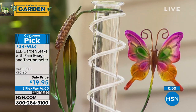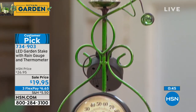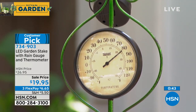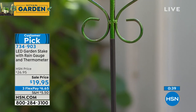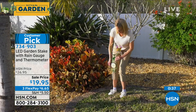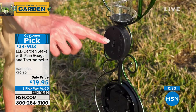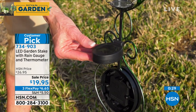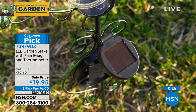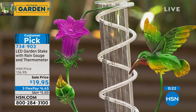When you get this home, the camera doesn't do this justice. I don't care how great Guy and I think we are. When you open the box, you're going to go, wow, the colors are vibrant. The quality is great. Beautiful. That's a real glass rain gauge and a real thermometer that actually works. And it was only $20, and I can just add it to my garden. There's not a garden out there, Guy, that we've ever seen, that this wouldn't just complement everything else around it. It really does add that additional piece.